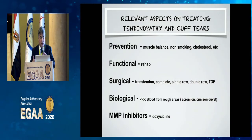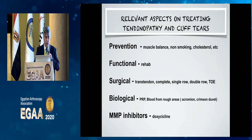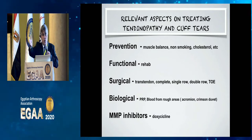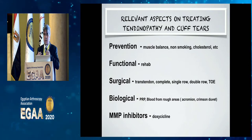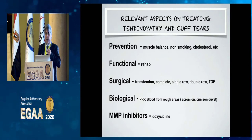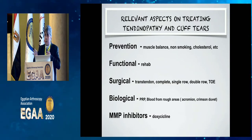What about treating those patients? First, prevention. I think prevention is important before the tear begins. Muscle balance, non-smoking, cholesterol, everything has to be taught. We have to talk to the patient. You know, you're smoking, it's not good. Maybe you should lose weight. Maybe you should do some gym. When you do gym, maybe you should rehab and do a lot of back exercise, because people tend to do a lot of front exercise because they want to look good. It's nice to have a very nice pectoralis major. But what about the back? What about the scapula? If the scapula does not work well, you're going to have problems. So I think we can prevent a lot of those issues with good instruction, working together with physical professionals or physical therapists, whatever.